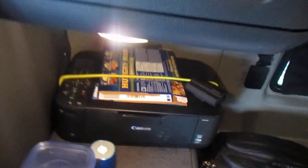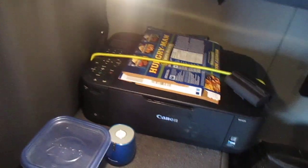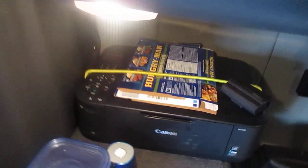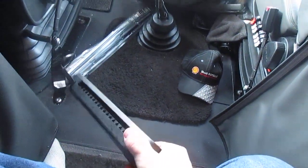My printer down here, which I gotta get rid of some cardboard. That was dinner the other night. I got my printer in my truck. Yeah, printer. I know, right? Send paperwork and stuff back that way. Even though I have back here a scanner in my truck, so we scan all of our documents in here, send them back to dispatch, customs, what have you, and they do all the dirty work.